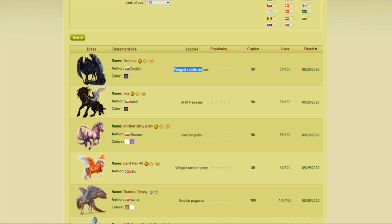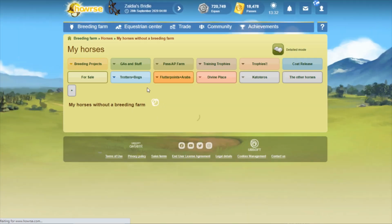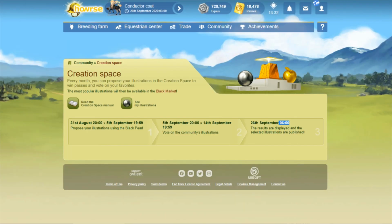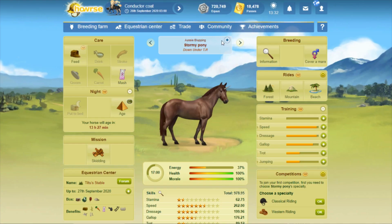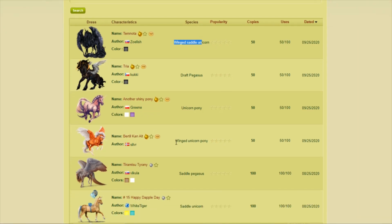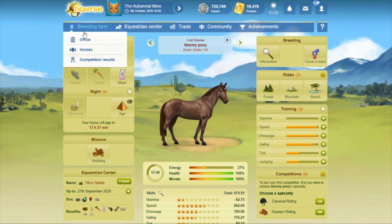Then we have a unicorn pony. I'm going to jump over to my unicorn ponies, which I have quite a few of. And it's just a regular unicorn pony. Yep, no wings for this one. That one is moved into my coat release farm. And then the very last one is a winged unicorn pony. So there was a winged unicorn pony and just a unicorn pony.